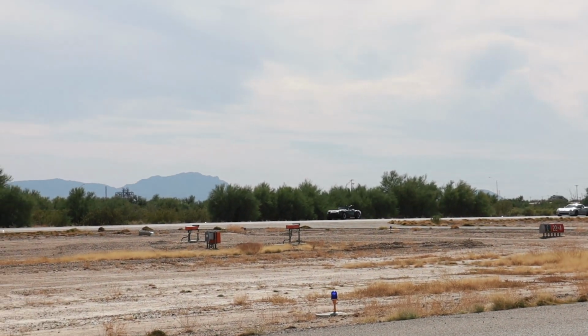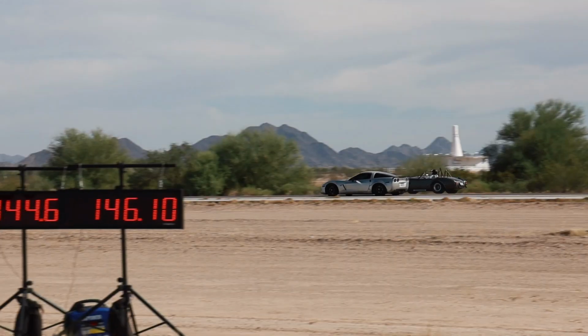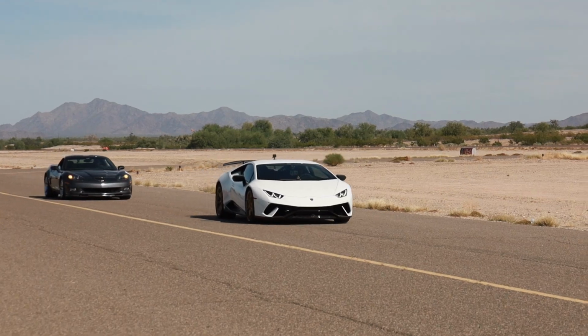Am I looking at a Cobra right now? I would not trust that at 150 miles an hour. That's so sick though. That's so sketchy. Open top. That's so sick. This thing is so beautiful.